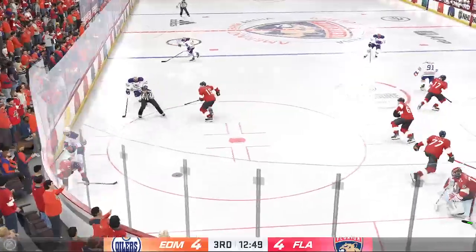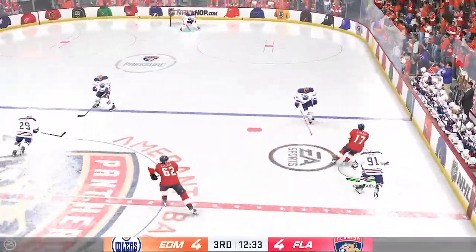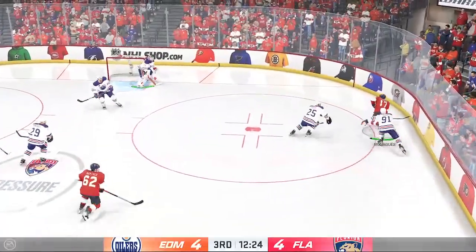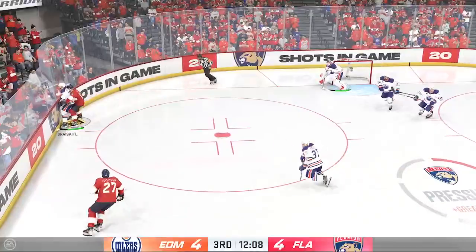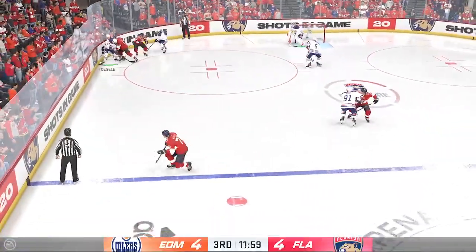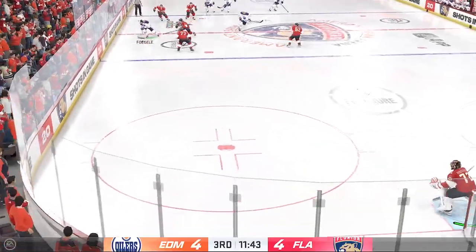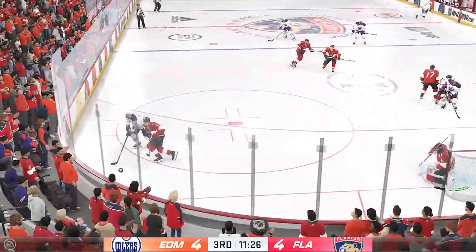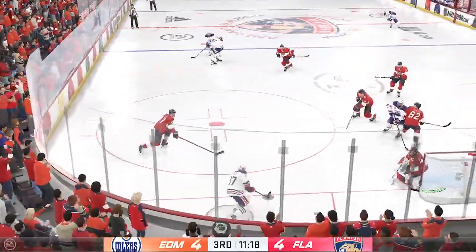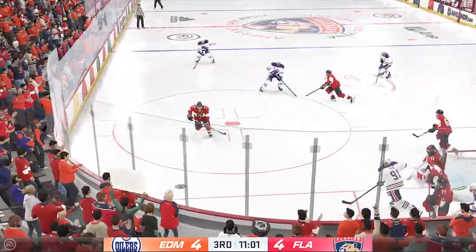Florida's won the faceoff deep in their own end. The Panthers move the puck in the defensive zone. On the attack along the boards. Here's a chance. Great save by Skinner. And the puck's kicked free. Edmonton's got it in their own zone. Sends the pass over. Oh, and somehow he gets a sliver of it and keeps him at bay. And the puck's booted away.